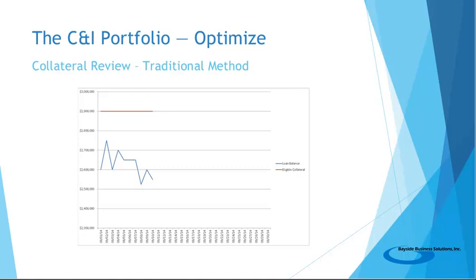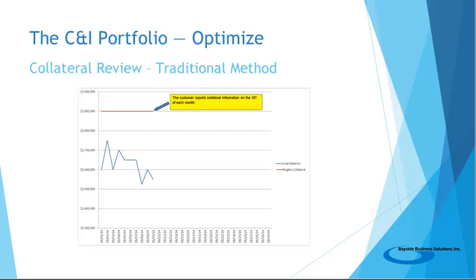This is an example where the customer reports to the lender on a monthly basis. This is an example for September. As you can see, the loan balance here in blue changes day to day, while the collateral balance in red has remained unchanged for these first 10 days in the month of September. Like I said, this is a monthly reporter, so the customer is going to report their updated collateral information on the 10th of each month.